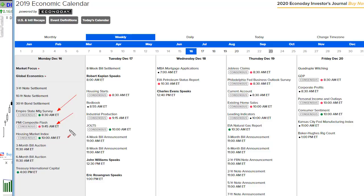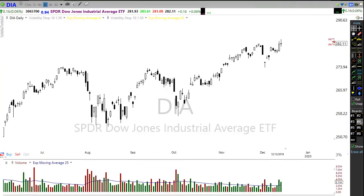We get the housing market index, and then we get Treasury International here at 4 p.m. Housing certainly can always move the market around, but I kind of expect this won't have any effect at all. Probably the bigger number coming up in the next couple of days is going to be right here, those housing starts and then the industrial production on Tuesday. So we'll want to keep an eye on that economic calendar tomorrow, but we still have that opportunity for some market movers today. So watch that pretty closely.